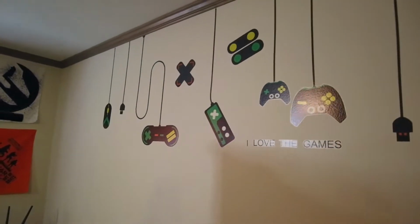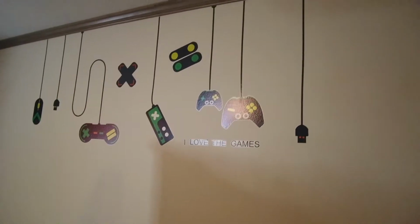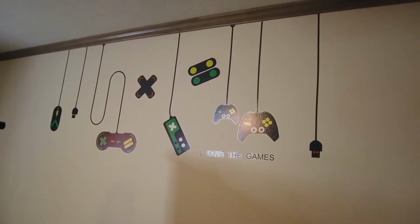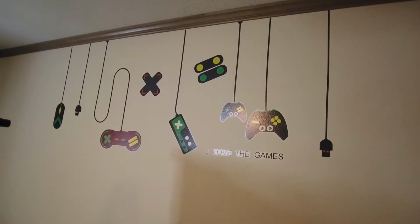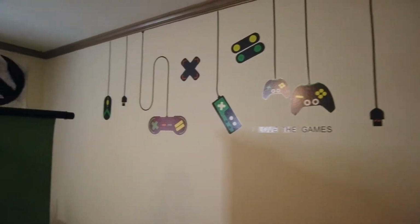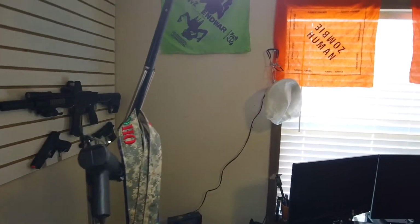And on this side we have some cool little vinyl stickers that I got off of Amazon. I thought they were pretty neat. They were kind of a pain to put up, but I think it turned out okay. Just something cheap and cool that I thought was neat. So that's that. Alright, and moving on to the gaming setup in the back wall here.